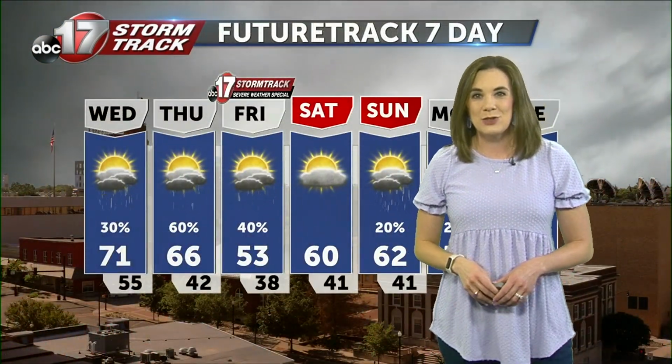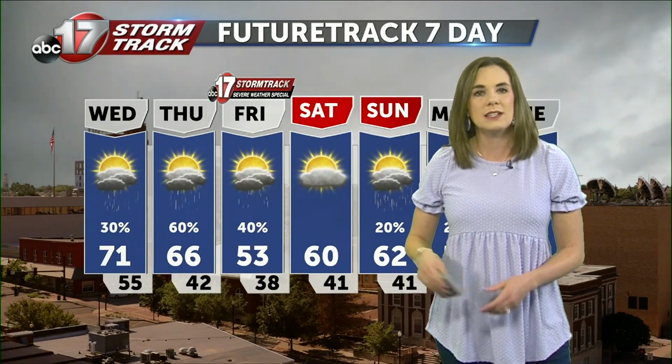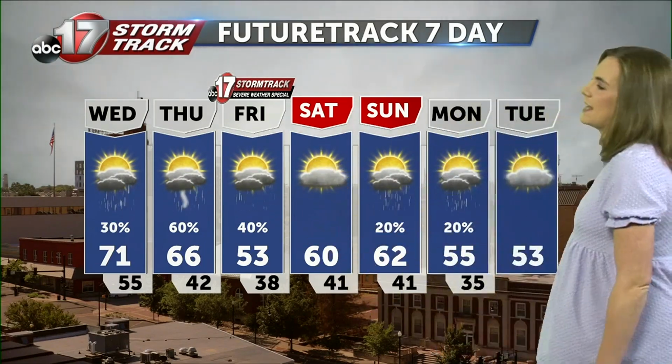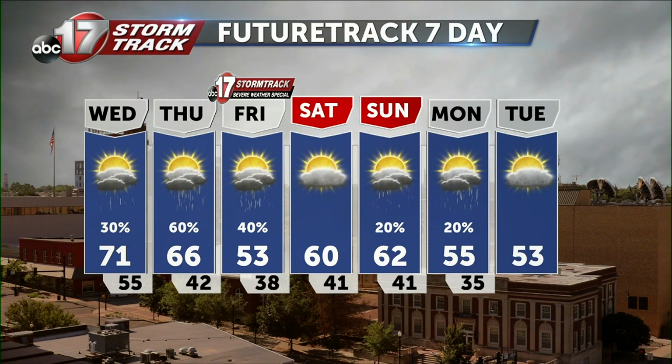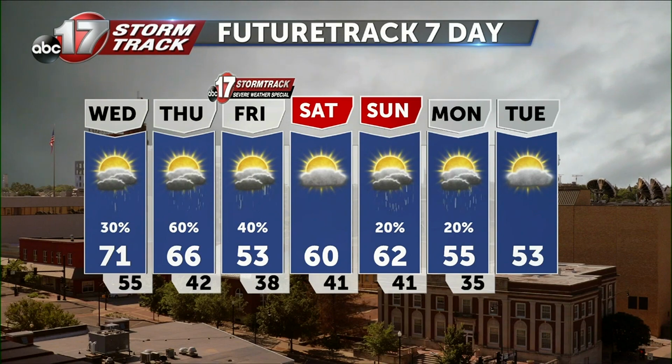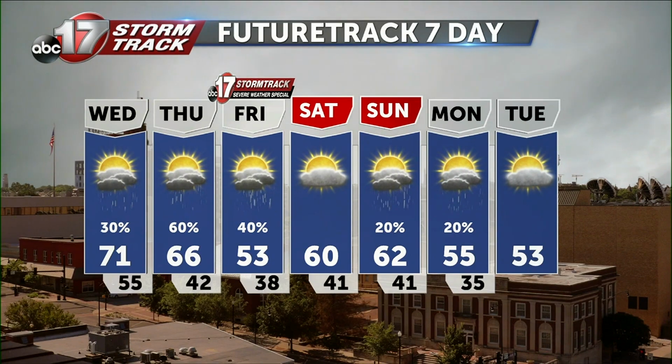Here's my ABC 17 Storm Track 7-day forecast. We are going to be cooling down a little bit to end the week as our cold front slides south. But over the weekend, we'll have some dry time on Saturday to finally get back outside. Next week, we're still tracking the active pattern with rain possible on Monday and slightly cooler than average temperatures as we'll see highs in the 50s.